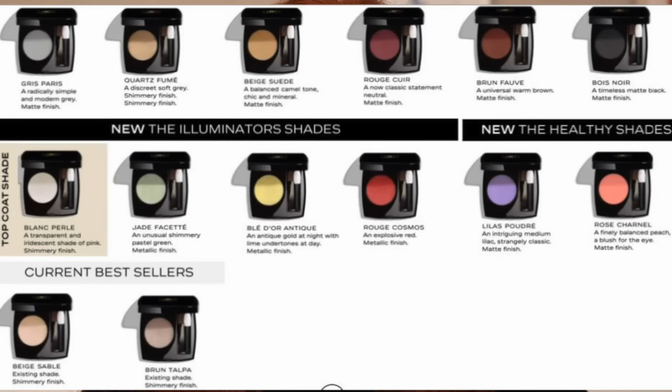And we have Rose Charnel, which is also matte. Now, I think, and I'm going to see if I can figure this out while we're doing this video, I think that there's 2 that are limited edition. I think those are the 2 limited edition shades, but I'll find out for you.